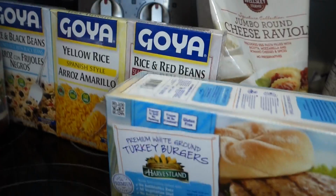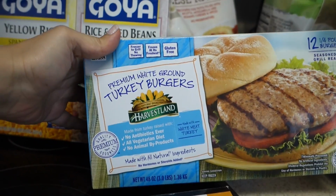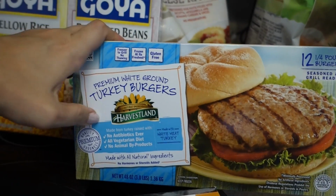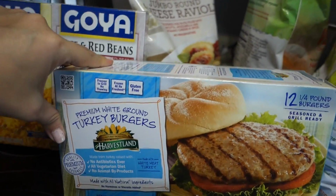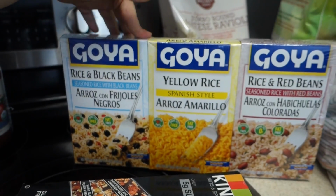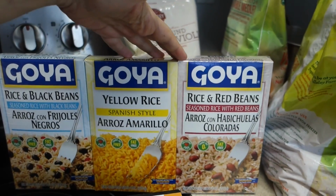That's delicious. Again, that Harvest Land brand that I was telling you about. These are premium white and dark turkey burgers. And it's the same specifications of no antibiotics and all that good stuff. This is another quote-unquote cheat because this is processed and packaged and it is pretty high in sodium. But for those days where you're just exhausted and you don't really have time to cook certain things from scratch, which I do most days, you know. For those days that the day caught up to me and I forgot to cook or whatever the case may be, these little things are helpful and they're very flavorful.